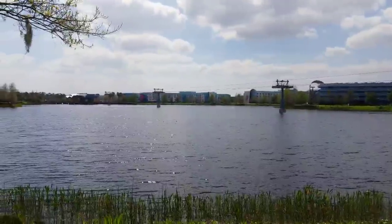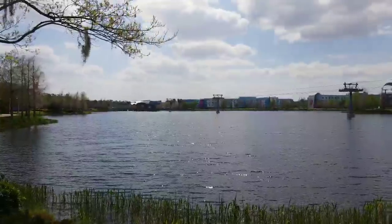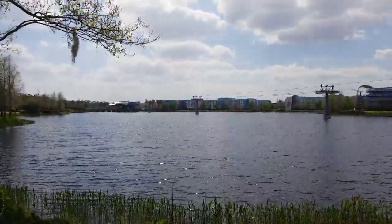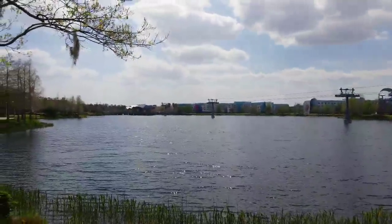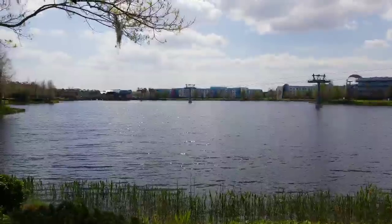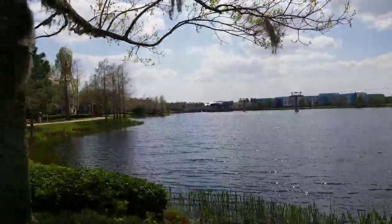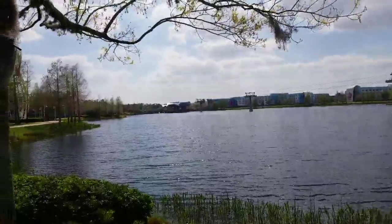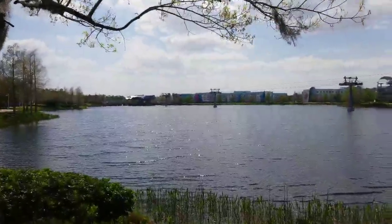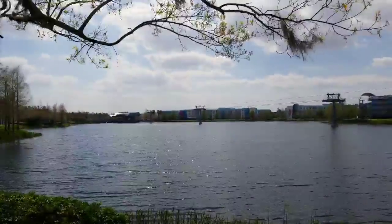They're testing the spacing, they're testing the speed. They want to get the max output, to get the gondolas as close together as they can and as much speed out of the gondolas, because the more speed, the closer together you have the gondolas, the more people you're going to be able to move at one time. And Disney is really trying to push the limits as far as that 4,500 to 5,000 persons per hour. They are going to try to stretch that as much as they can.